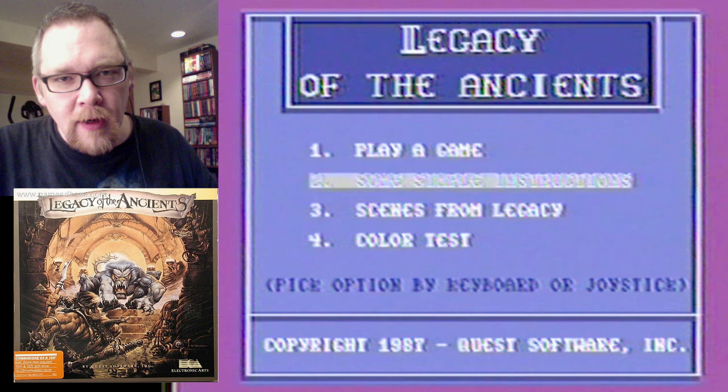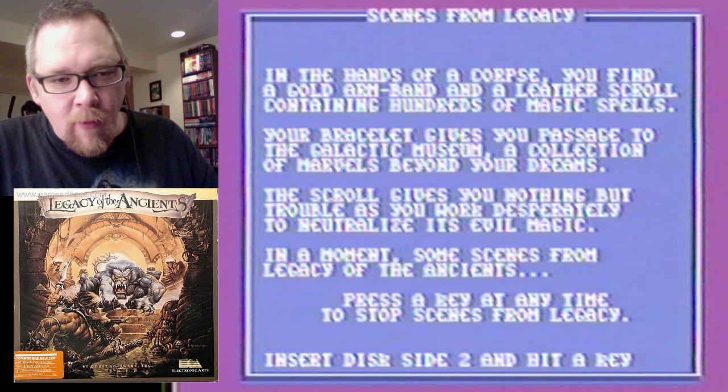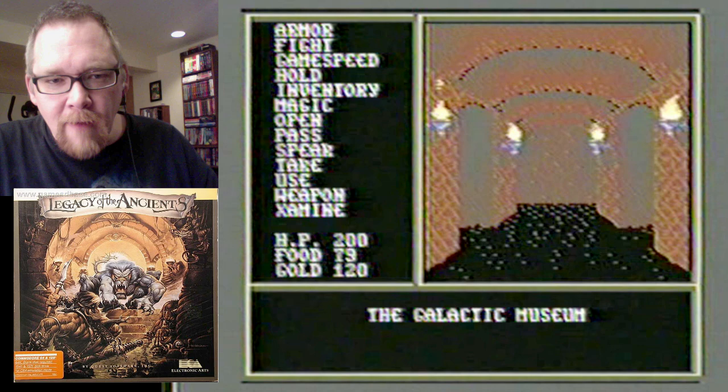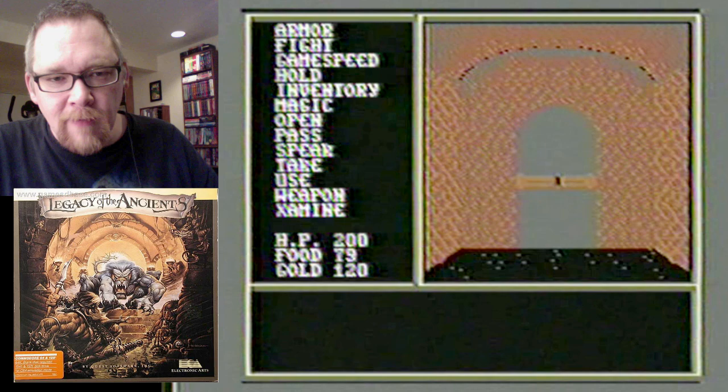So here we can see I've dropped into the built-in demo that this game had. Which you have to flip the disc for. Loading was a very common phenomenon for Commodore 64 gamers. This one, not so bad. Like I mentioned, that Electronic Arts logo you saw earlier, the fast version. Alright, here we are in the Galactic Museum. The game presented a first-person perspective for the museum and for dungeons, which you'll see later. Look at that. Video screens that lead to further adventures, if you can find coins to feed into them.